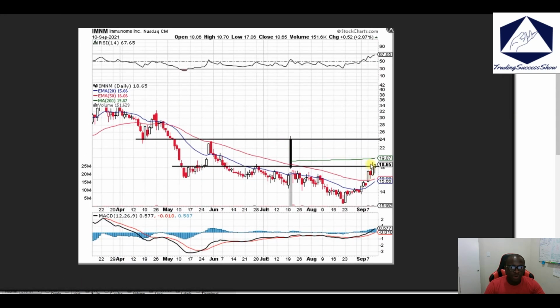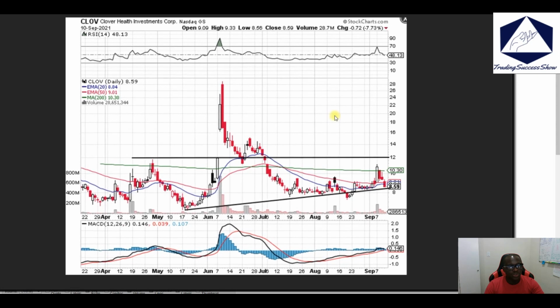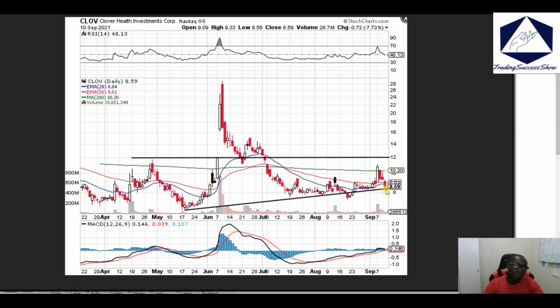IMNM, this one as well. This is the area I want price to really gap fill. So look for the 200 moving average to break, which is our $20, and then we continue pushing higher on the name. CLOV as well. This one is going to be a long-term hold for me, and I'm expecting price to bounce off this area. If it doesn't, look for $8. Overall, I'll be looking for price to visit the $12 on CLOV.